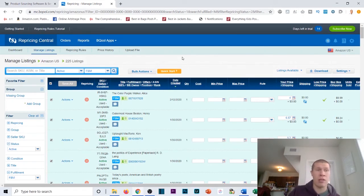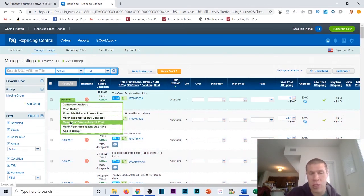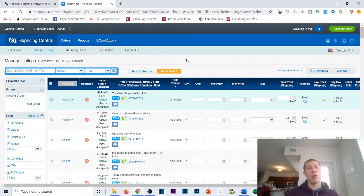It's pretty self-explanatory. Once you sign in, you download all your stuff into the actual software, and it will walk you through that process once you sign up. Then you can start applying these, and it's not complicated like Reprice It. You don't need a 25-minute or 30-minute tutorial on how to set the parameters. It's very, very easy to understand: inactive, active listings, FBM, FBA listings, or all of them together if you want to apply them all. Then just select bulk actions or apply them to each individual listing, and boom, you're off.